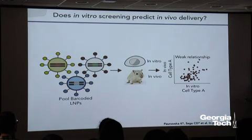And then we did this with macrophage cells and endothelial cells. And we did that because we can isolate macrophage and endothelial cells from the mouse. So I take the same pool of particles, I dump it onto some endothelial cells in a dish, I put it into a mouse, and then at the same time, I get the DNA from the cells and I FACS sort endothelial cells from the mouse. So I'm directly comparing endothelial cells to endothelial cells in vitro to in vivo.